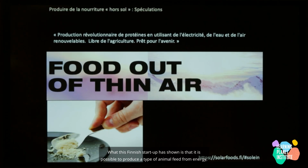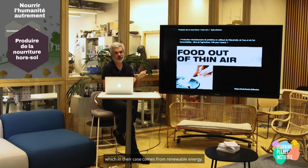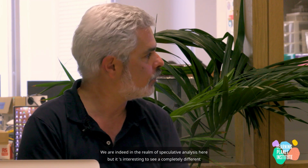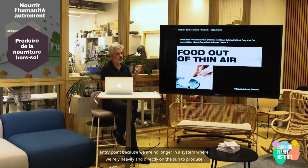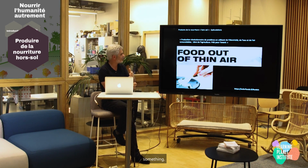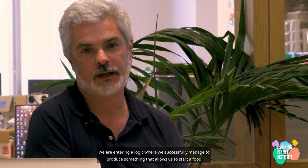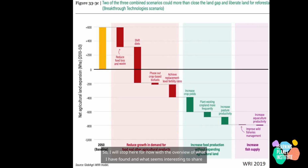What this Finnish startup has shown is that it is possible to produce a type of animal feed from energy, which in their case comes from renewable energy. This feed is obviously not for us, but it could be used, for example, to feed farmed fish, etc. We are indeed in the realm of speculative analysis here, but it's interesting to see a completely different entry point, because we are no longer in a system where we rely heavily and directly on the sun to produce something. We are entering a logic where we successfully manage to produce something that allows us to start a food chain from chemistry and energy.